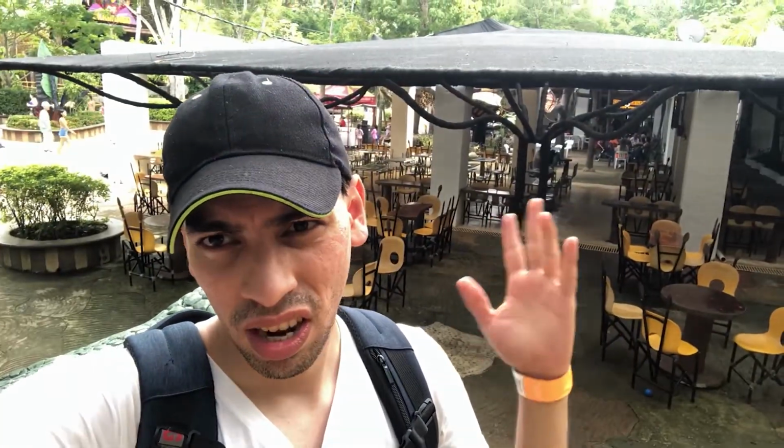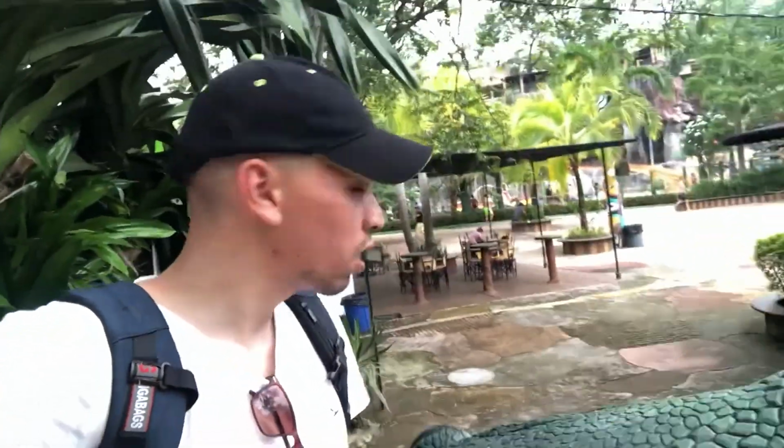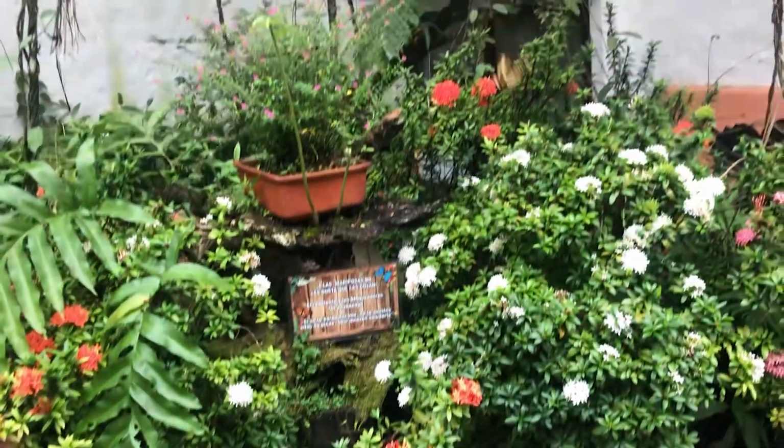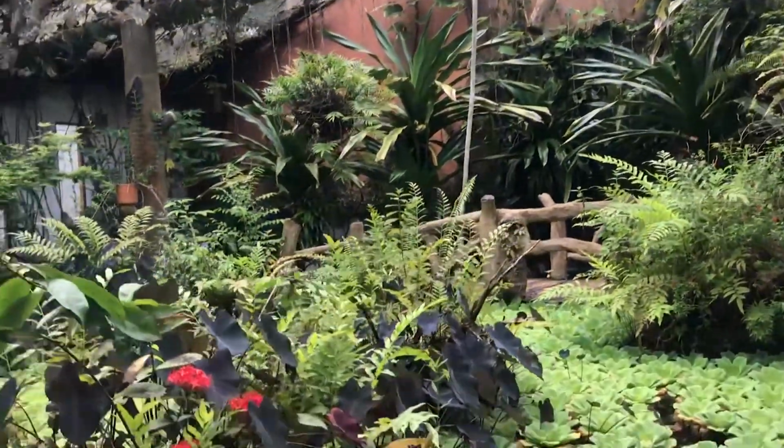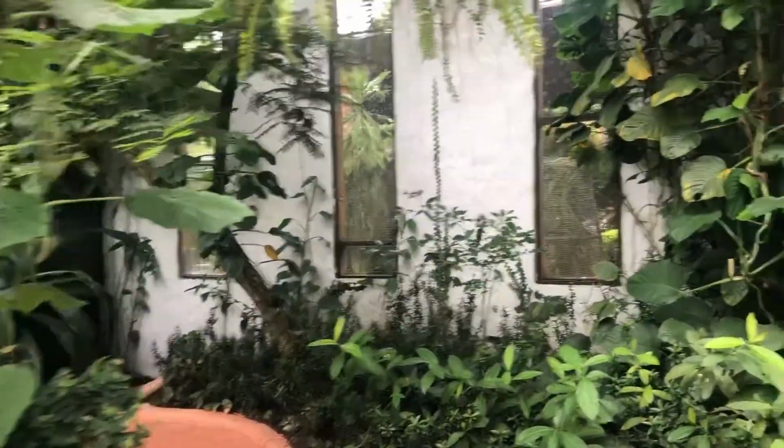So guys, this is like another square, the flamingo square. I showed that a moment ago, but this is the other side. There's a restaurant right here. There are some butterflies over there, and this is a huge pool over here. Not sure if you can see it. Okay guys, this is a station for the butterflies. As you can see, it's kind of cool. Love the music.